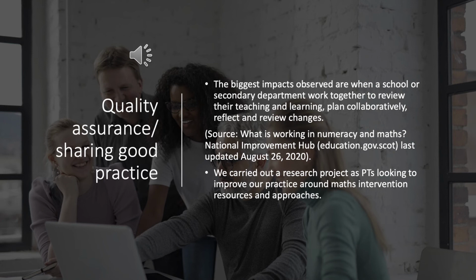So I'm going to start by talking about the maths intervention project that I was part of, and thinking about what we were hoping to achieve and why we were doing this. I'll refer back to what I've previously spoken about, which is the What is Working in Numeracy and Maths document. It states that the biggest impacts observed are when a school or secondary department work together to review their teaching and learning, plan collaboratively, reflect and review changes, and that's really what we did throughout this project.